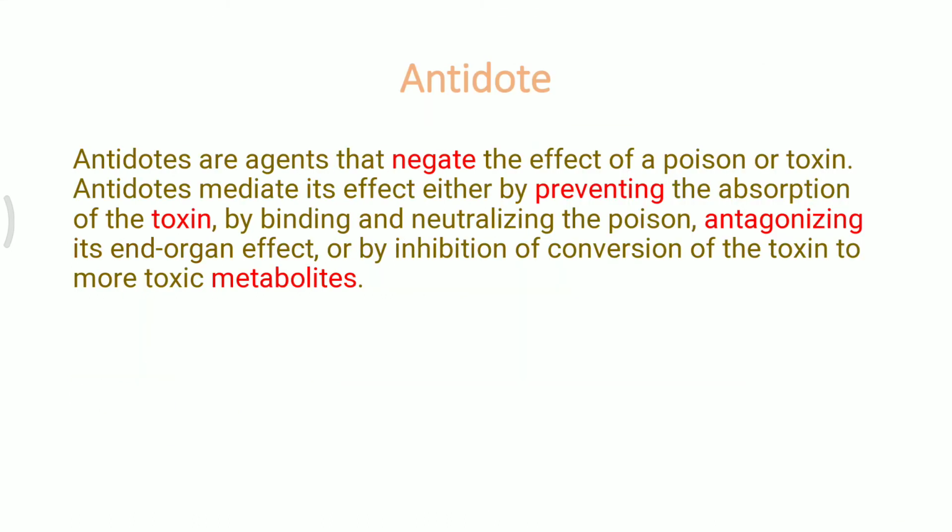Antidotes are agents that negate the effect of poison or toxin. Antidotes mediate their effect either by preventing the absorption of the toxin, by binding and neutralizing the poison, or antagonizing its end organ effect, or by inhibition of conversion of the toxin to more toxic metabolites.